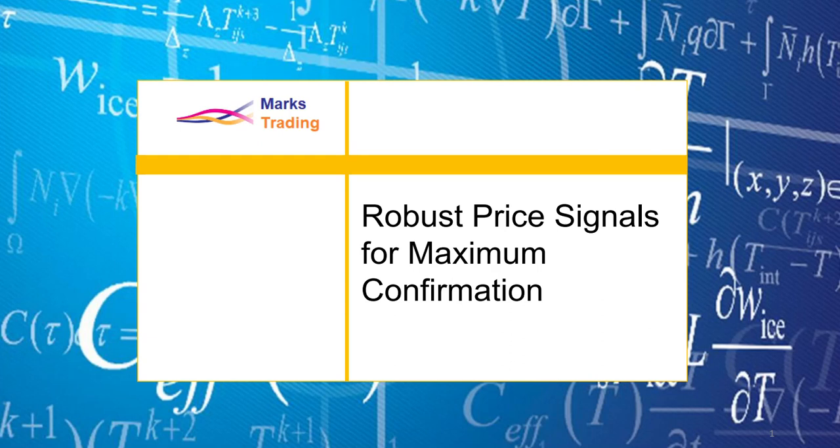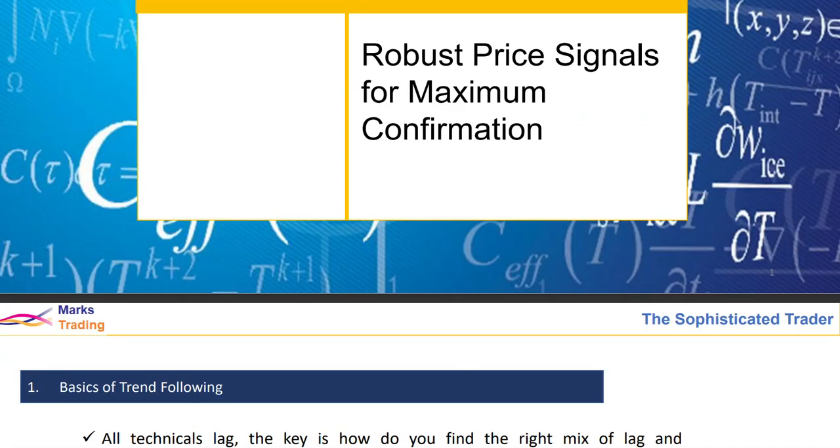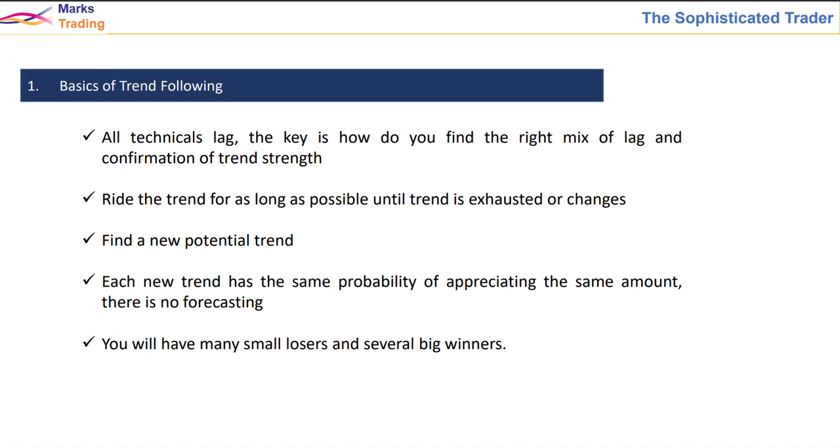We go into much more detail on trend following in our courses, but let's just take a quick look. When we talk about the basics of trend following, having robust signals is essentially the most important aspect of trend following. So all technicals lag. The key really is how do you find the right mixture of the signal that doesn't lag too much, but yet has a lot of confirmation in terms of trend strength, where it can keep you in that trend and you can ride it for as long as possible until two things happen. It either becomes fully exhausted and the risk doesn't warrant being long anymore and is overbought, or the trend changes.